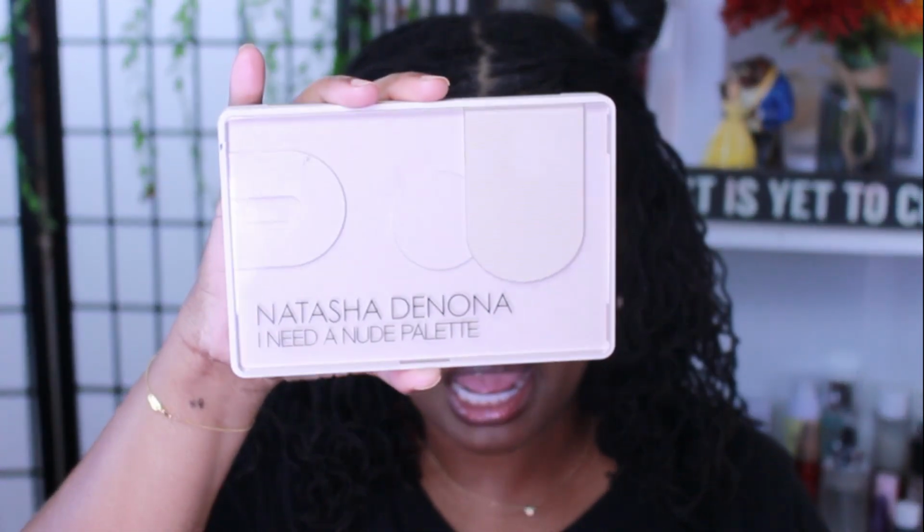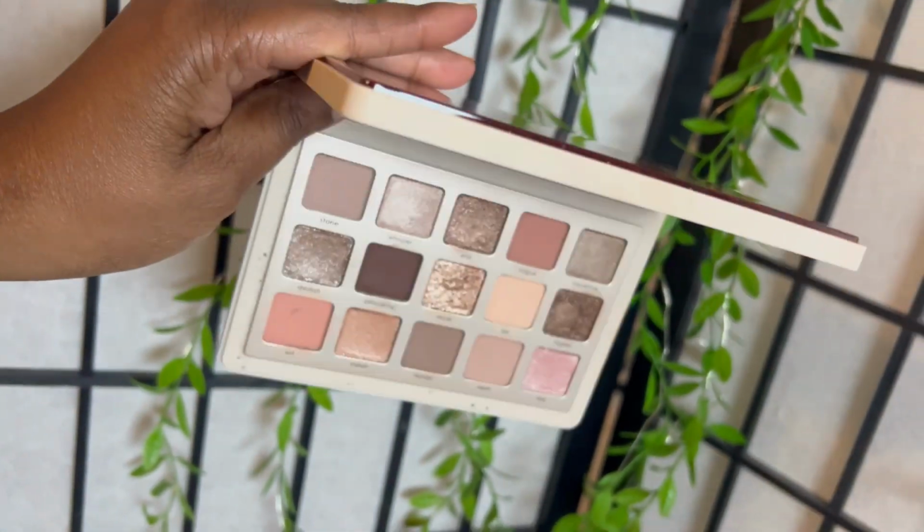I'm going to use it for as long as I can. All right, coming in at number 9. This is a palette I wasn't supposed to get. I said, no, I'm not getting it, but I ended up getting it. And that is the Natasha Denona I Need a Nude.